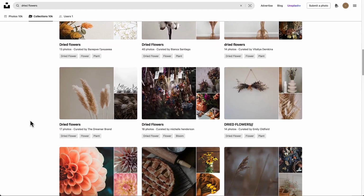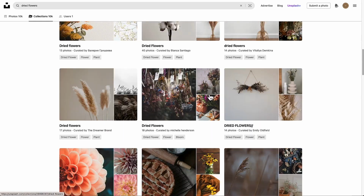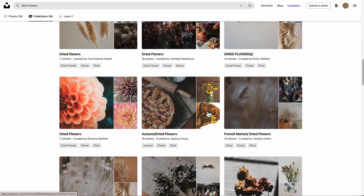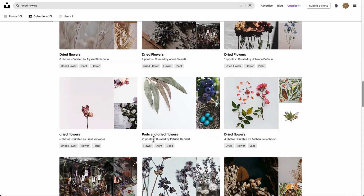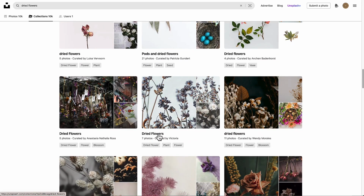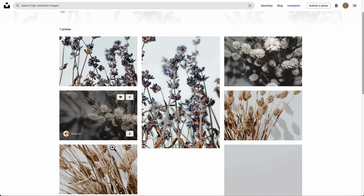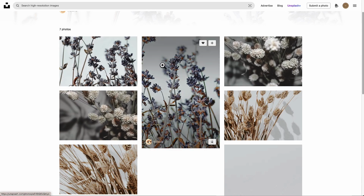So you can see some of these have the kind of very brown and yellow dried aesthetic. Scroll down a little and these have more pops of color in with the dried flowers. These ones definitely have yellow in and are a little more autumnal. So you can search through these collections. It tells you how many photos are in there. And then if that's something that looks like it will work with your brand, you can then click on that, go into that collection, and you can just use any of the images in that collection as they're all part of the same free stock image library that's part of Unsplash.